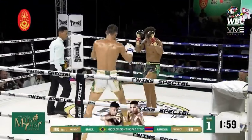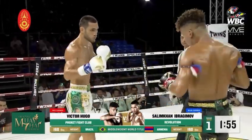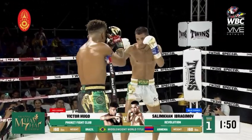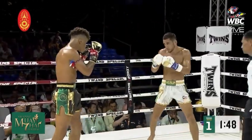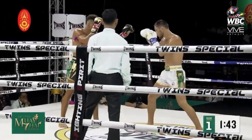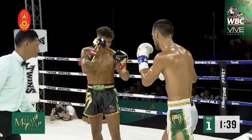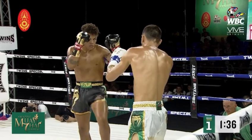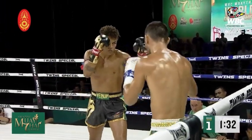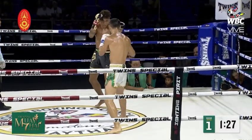Nice block there from Victor. A little bit of a slow testing start so far. High kick there from the Armenian. Oh, nice inside leg kick from Victor. A lot of the time the athletes will be targeting with the rear weapons. For the southpaw blue corner, it will be that left kick, left hand. For Victor, the right kick, right hand.